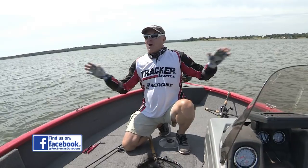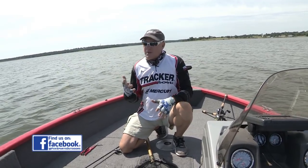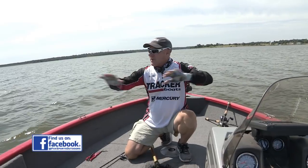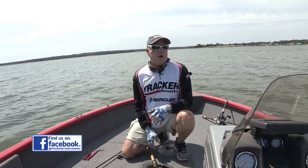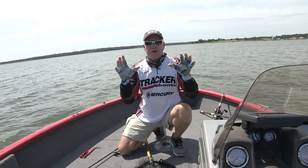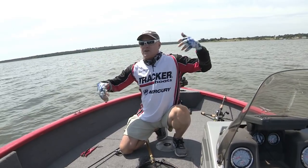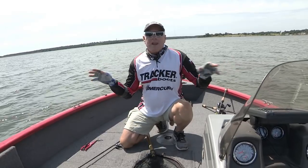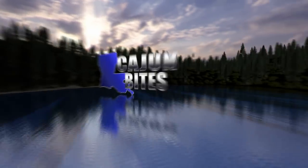And the third thing is they're an open water fish. You're not going to find them typically up around stumps or timber, grass beds, rocks, anything like that. They're going to be out in open water and you're going to find them on bait. Schools of bait fish in 10 to 40 feet of water is typically where you're going to find them. Very nomadic. They wander around and they just follow schools of bait fish.